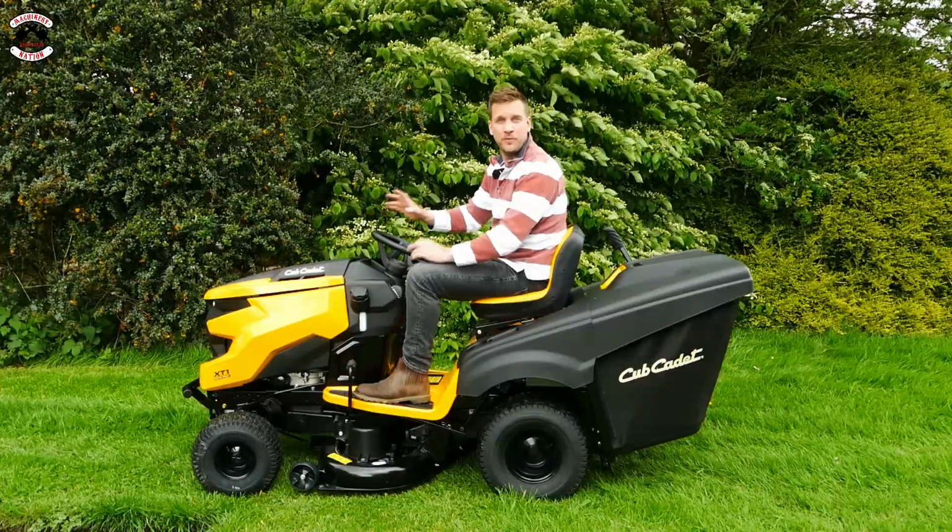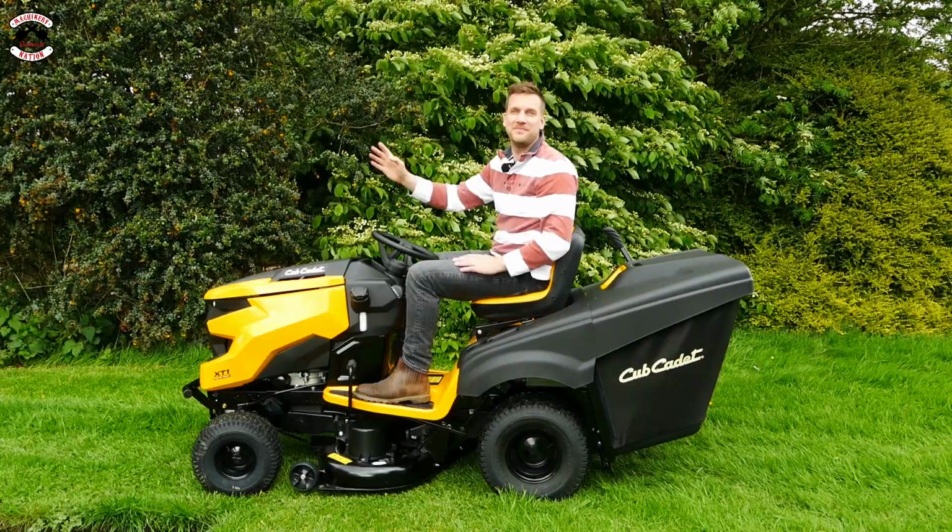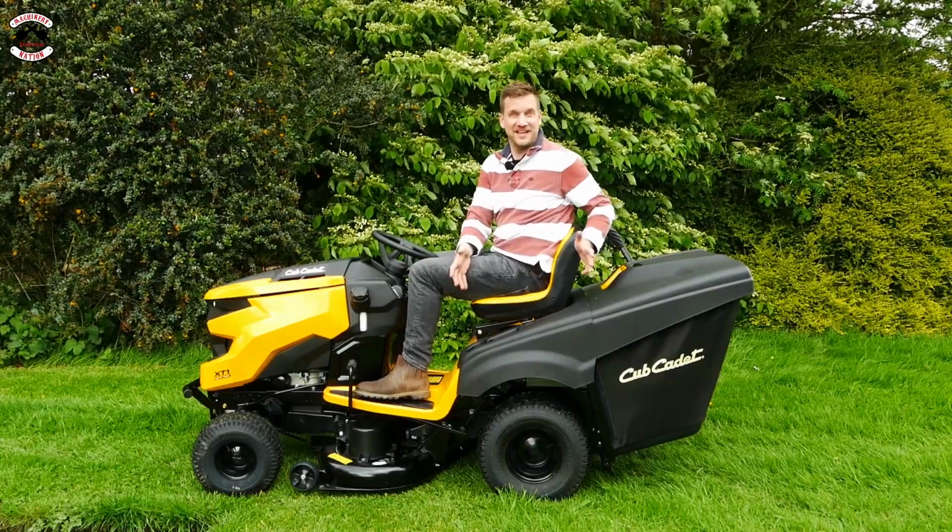Best tip I can give anyone: when the alarm sounds to say your grass box is full, just stop straight away, go and empty it. It saves any blockages happening in the chute.